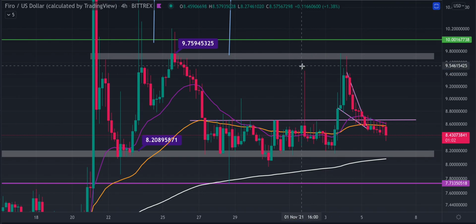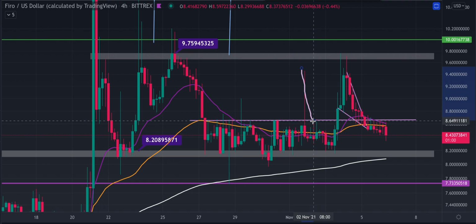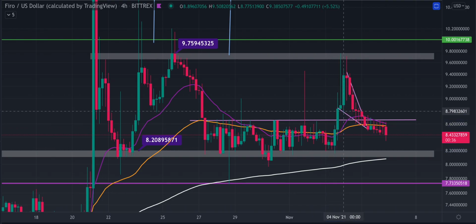But once we met that target, you fell back below the neckline of the W, or the head and shoulders. And so what this means is that the pattern is no longer in play. You already met the target though, but yeah, the pattern is no longer in play. So what that means is that you're most likely going to test support or your demand zone, and that is $8.20, guys. So we eventually came to $8.20, bounced off it, broke the neckline of the pattern again, and we met our target again at $9.45 here multiple times, guys, multiple times.